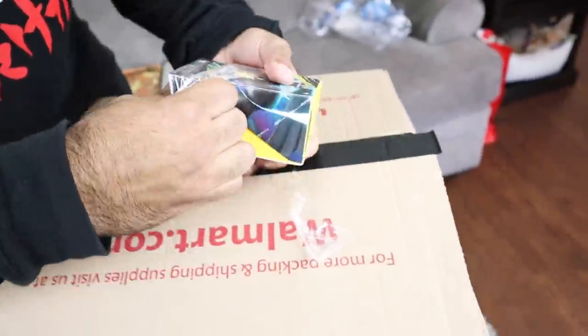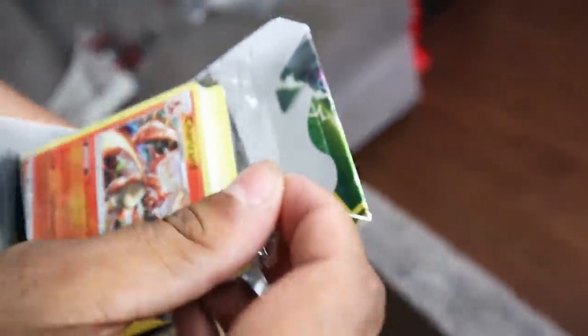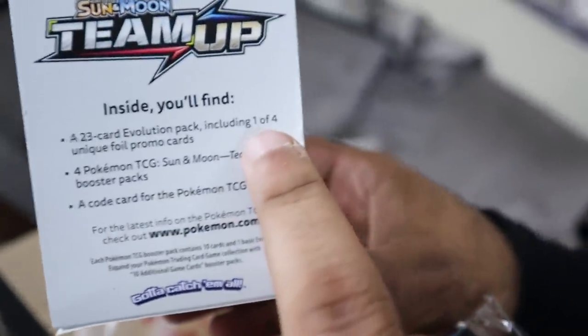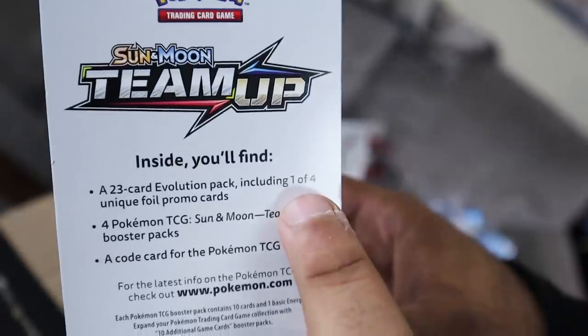Come on. Can we get a Jirachi or a Charizard? Either or, I would be happy. Oh! Hey! Let's go! Let's go! Right there, Charizard, baby! As you guys can see on the back, it says 1 of 4 unique promos. So you have 1 out of 4 chance to pull the Charizard.